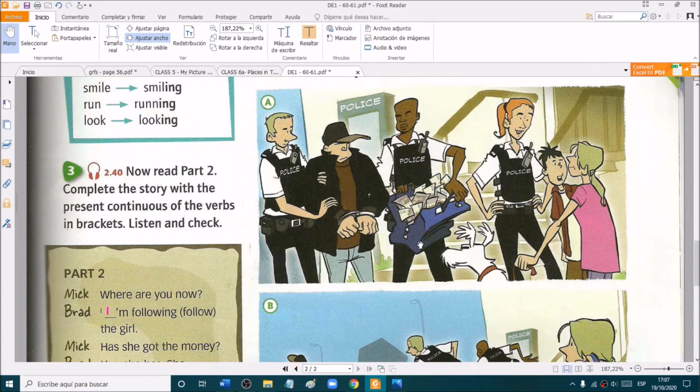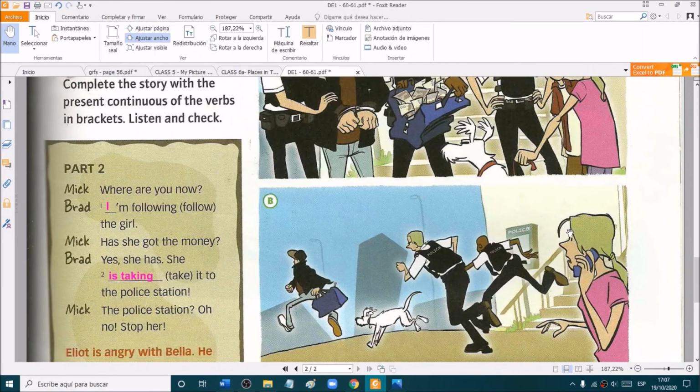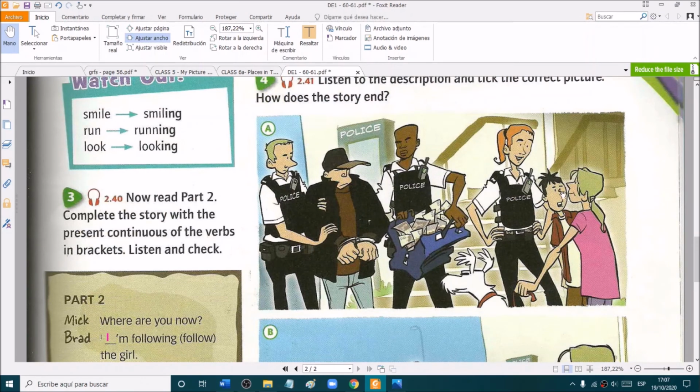And what about the police officers? We have one police officer. Look, who is grabbing the thief. And another police officer who has the bag with money. And the woman police officer, what is she doing? Yes, very good. She's talking to Bella and who else? Very good. She's talking to Bella and Elliot. And what do you think? Is Elliot happy? Surprised? Sad? Angry? What do you think? Yes, Elliot is surprised. Very good.